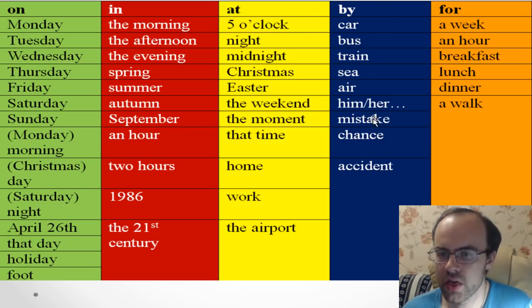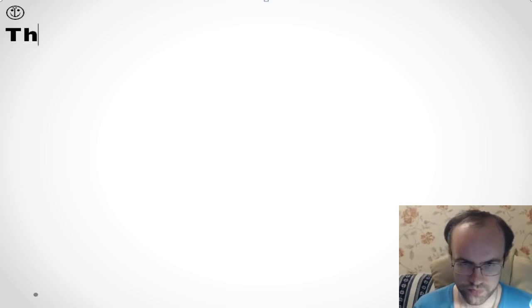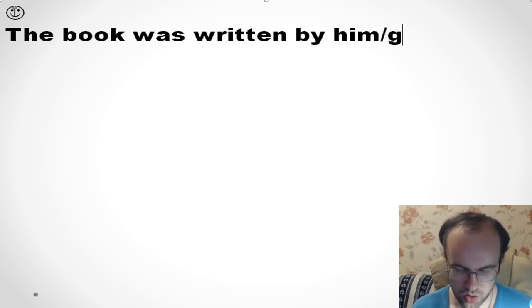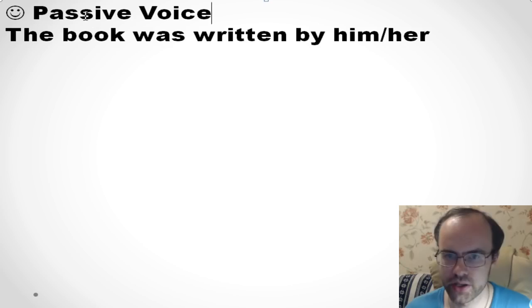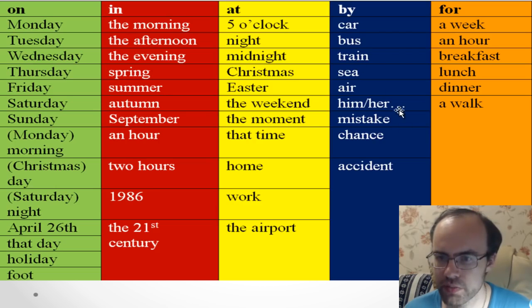Then we use by with passive voice when the action was done by someone. For example, the book was written by him, or by her. We use it with passive voice. It means that he wrote the book or she wrote the book. So it's very common with passive voice.